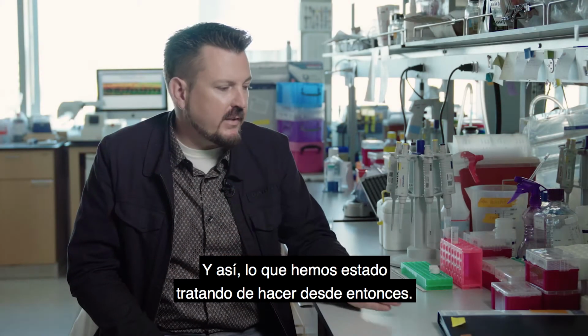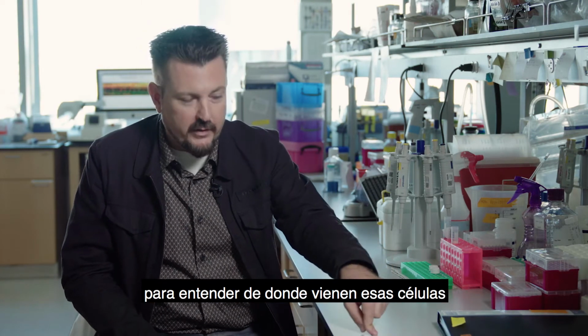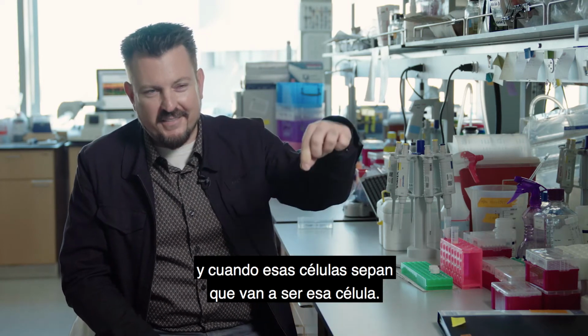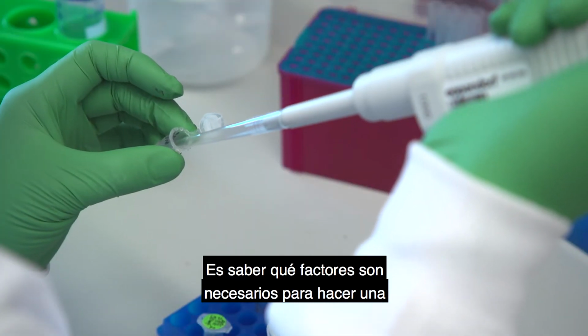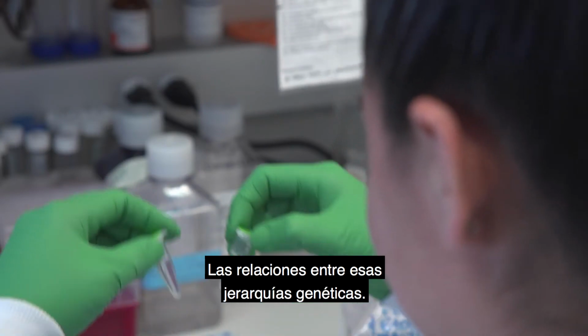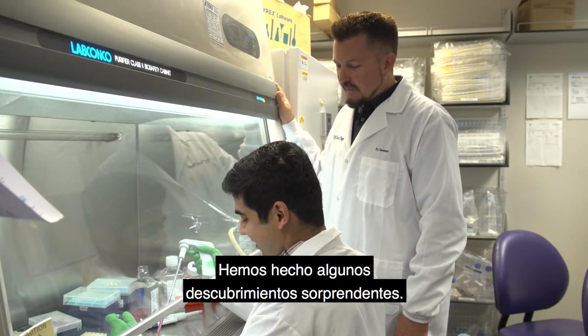What we've been trying to do since then is essentially roll the movie even further backwards to understand where those cells come from, right? And when do those cells know they're going to be that cell? One of our goals in the lab is to know what factors are needed to make a stem cell, what order those factors are produced in, the relationships between those genetic hierarchies. We've made some surprising discoveries.